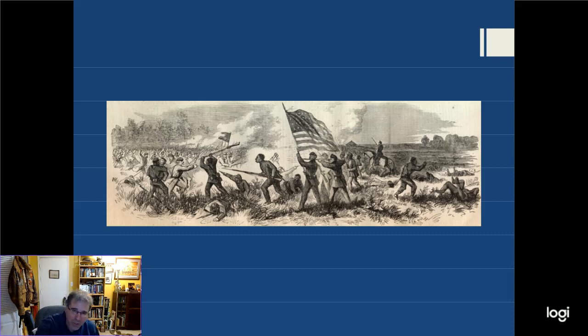And that's why I chose this particular image. This is an illustration of the Battle of Milliken's Bend, Louisiana, which took place June 7th, 1863, right across the river from Vicksburg. And this was where the first black Mississippians actually fought in combat. Members of the 1st Mississippi Infantry of African descent fought in this battle, and even though they were extremely green, brand new soldiers with no experience whatsoever, they acquitted themselves very well, fought very bravely, suffered very heavy casualties, and really impressed both Union and Confederate soldiers that fought beside them with how well they fought in this battle.